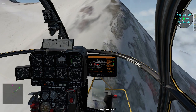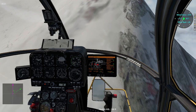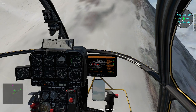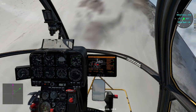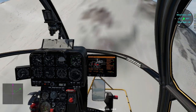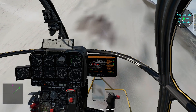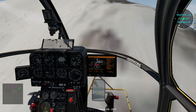So as you can see, I'm diving because the wind is descending along the slope. The wind is coming from the other side. So we have a downlift. So I am just pulling the collective nearly to its maximum indication. So I'm just flying at a few knots, few kilometers per hour, and just gently approaching the ridge.